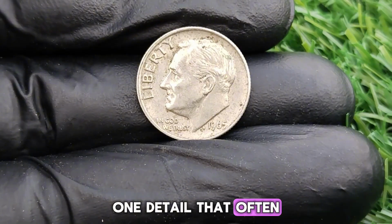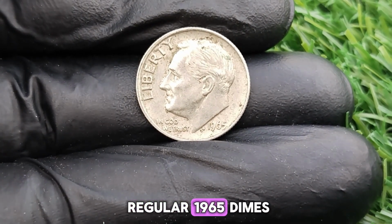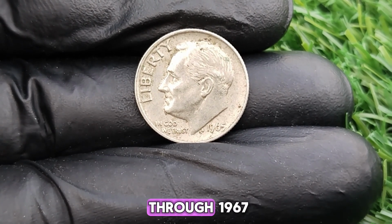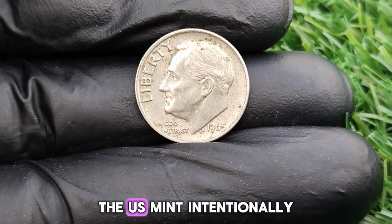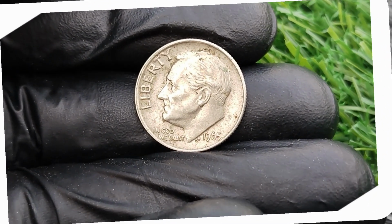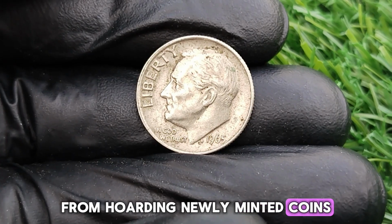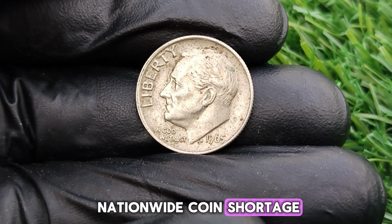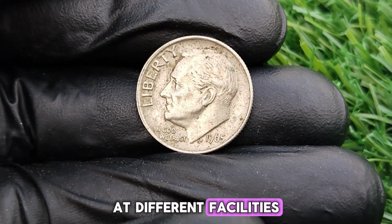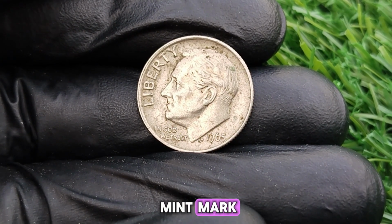One detail that often surprises collectors is the absence of a mint mark on regular 1965 dimes. During the years 1965 through 1967, the U.S. Mint intentionally removed mint marks from circulating coins. Officials hoped this would discourage collectors from hoarding newly minted coins and help ease the nationwide coin shortage. Even though millions of coins were struck at different facilities, the regular 1965 dime does not display a mint mark.